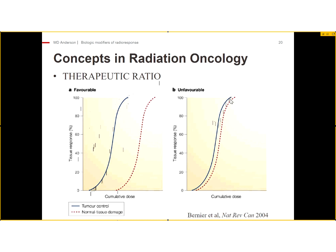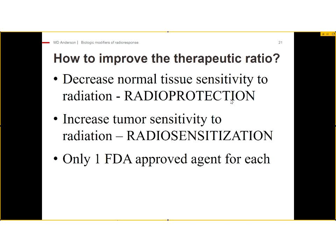But we're also looking to do it biologically. So how do we improve the therapeutic ratio? Well, there's really two ways that you can do it. Number one, you decrease normal tissue sensitivity to radiation, and that's radioprotection. Number two, you increase tumor sensitivity to radiation, and that's radiosensitization. And the horrible part is there's only one FDA-approved agent to do each. That's that. And we've been doing this since the turn of the century. I'm sorry, the turn of last century.